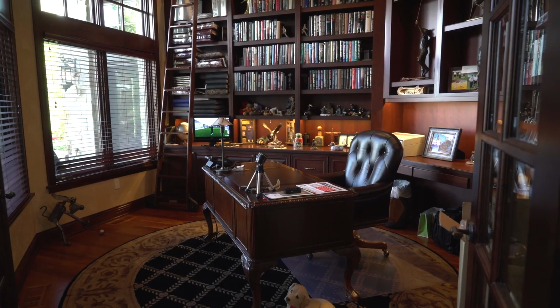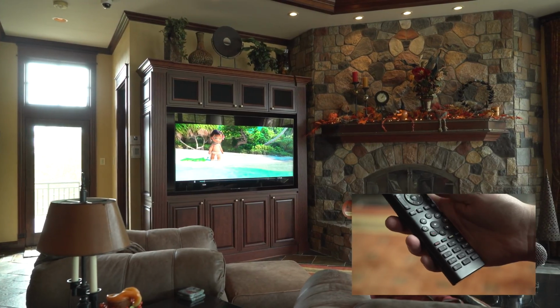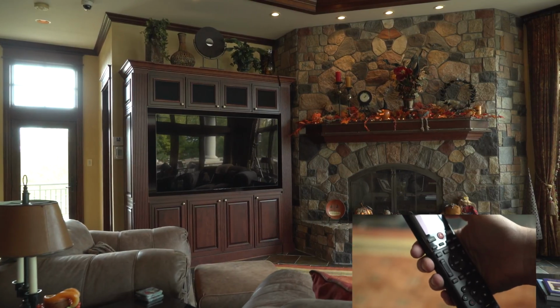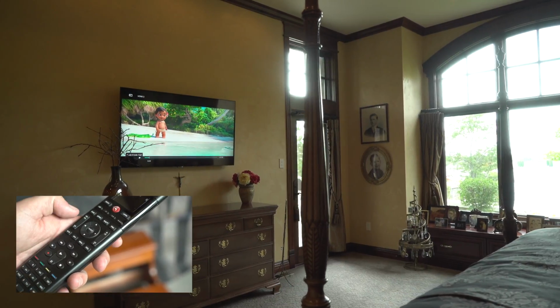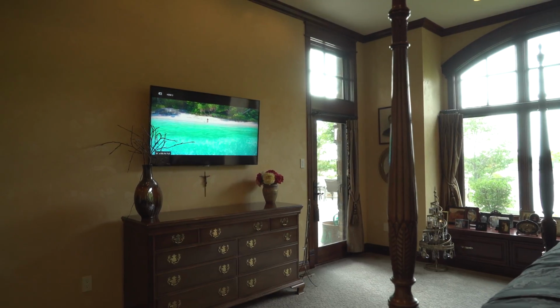One of the coolest parts of the video distribution system is the ability to pause what you're doing and pick it up in another room. So for example, it's 9 o'clock on a Friday night and you're watching Finding Nemo on Netflix in the living room and you're tired. You pause the movie, you go to the master bedroom, you pick up the remote and you hit play, and it's exactly where you left it off.